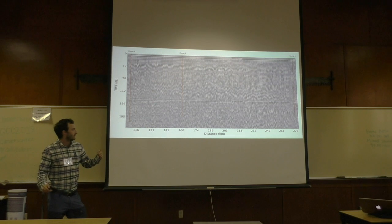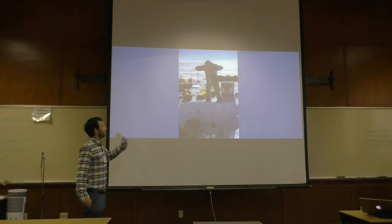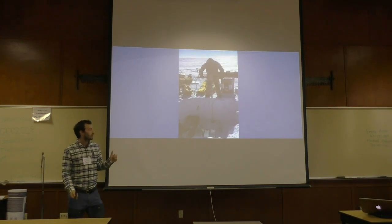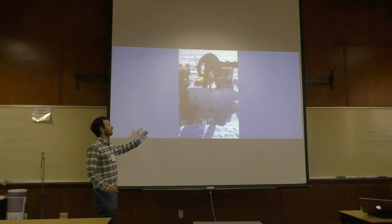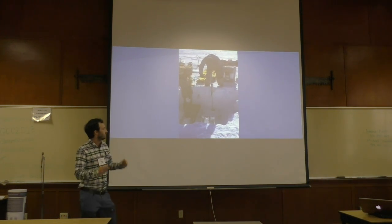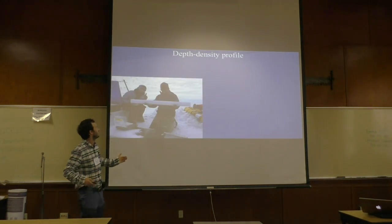So as every good grad student does, you watch your advisor do the work for you. So here's my boss drilling one of these ice cores. We're only going down about 30 to 40 meters. Last talk, you were going down like 100 to 200 meters. So most of what we're doing is manual or backbreaking. So you drill down and you pull up, if you're lucky, about a meter of ice at a time.